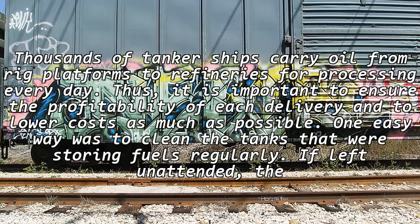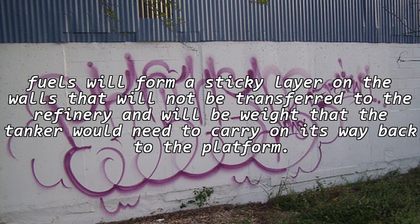Thus, it is important to ensure the profitability of each delivery and to lower costs as much as possible. One easy way was to clean the tanks that were storing fuels regularly. If left unattended, the fuels will form a sticky layer on the walls that will not be transferred to the refinery and will be weight that the tanker would need to carry on its way back to the platform.